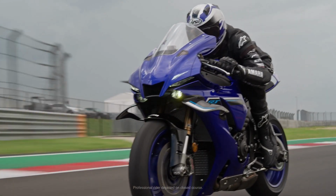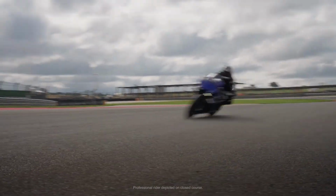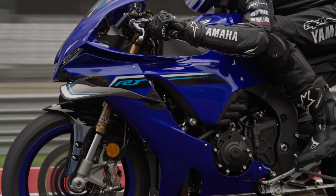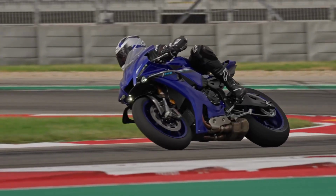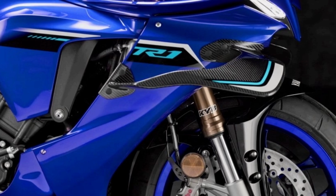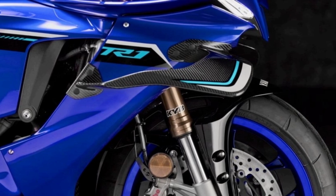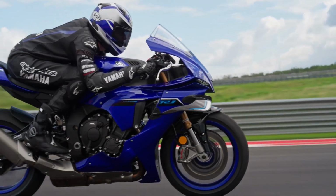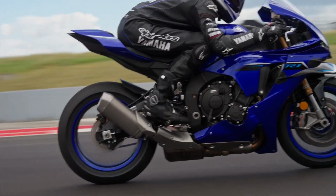Yamaha Motor Corporation, United States, officially announced updates to the YZF-R1 and YZF-R1M models which aim to improve aerodynamic performance, motorbike handling, and also the braking sector. The update is the addition of new carbon fiber winglets for both models, technology developed through extensive testing on and off the track by Yamaha's factory MotoGP racing program.